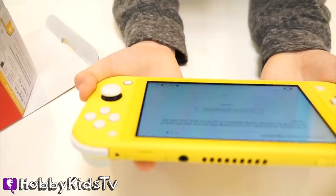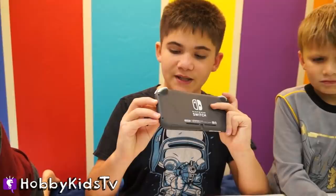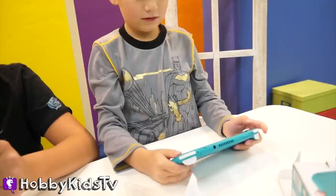What about the buttons? Are they cooler? Try them out. The buttons feel so much better. Oh, they feel so good. The buttons are so buttery, sleek. The joysticks are the same as the Nintendo Switch, but the buttons, oh, they're so much better. What about the trigger buttons? Oh yeah, they feel so much better. That is so cool. Oh yeah, they're soft.